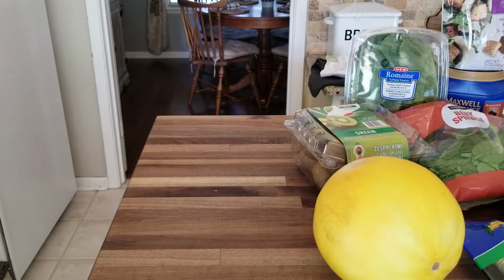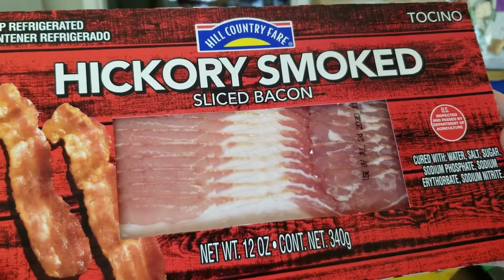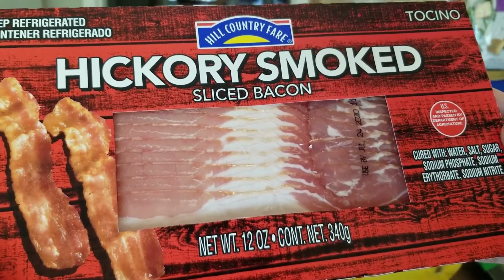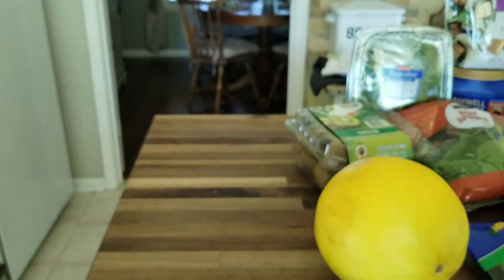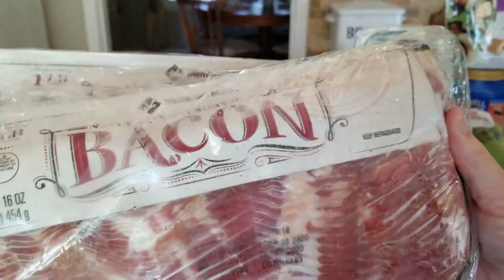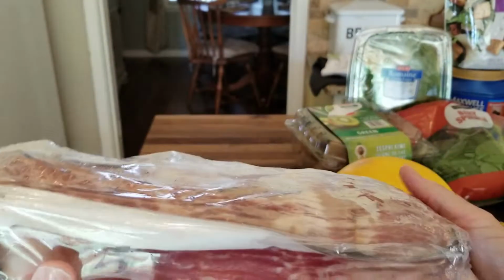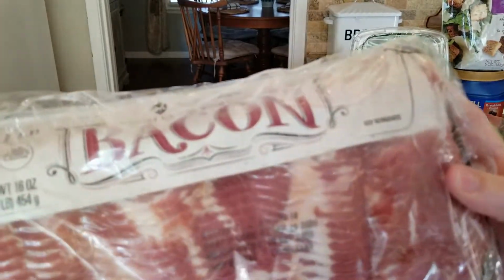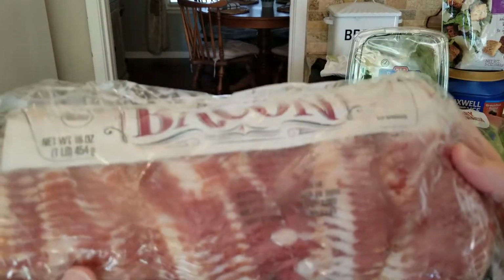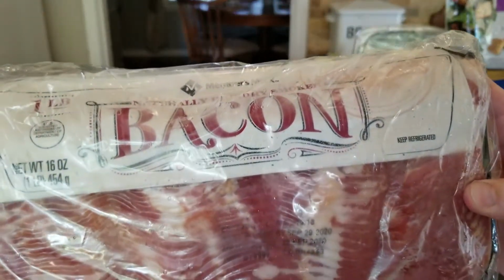Also from H-E-B, I just got this out of habit. I like their Hill Country Fare brand. That's their store brand of bacon. But I also had on my list to go ahead and get this bacon from Sam's. It's the Members Mark bacon, 3 pounds each. So there's 3 packages here. It's not 3 pounds each. It's 3 1-pound packages. This is really good.